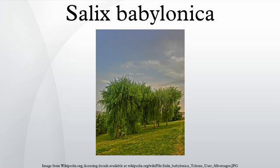Cultivars: Salix babylonica has many cultivars, including 'Babylon', the most widely grown cultivar of S. babylonica, with its typical weeping branches. 'Crispa' is a mutant of 'Babylon', with spirally curled leaves.